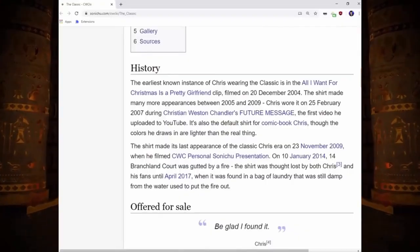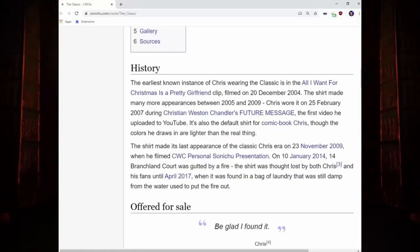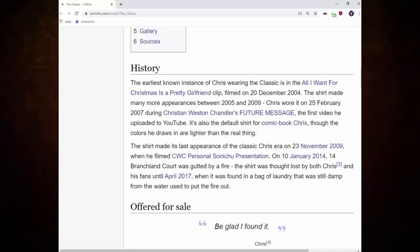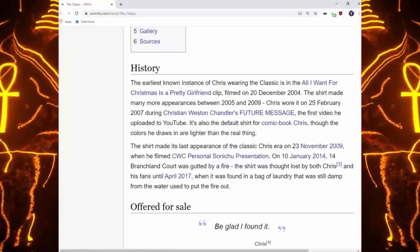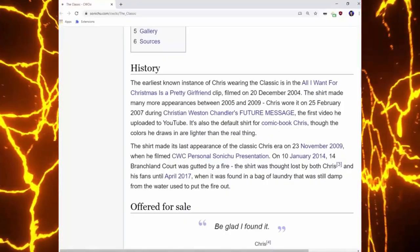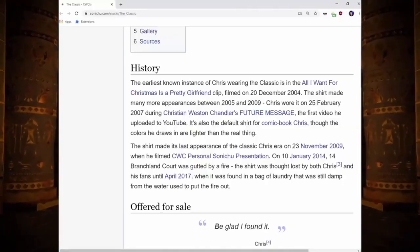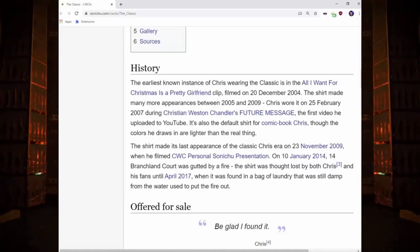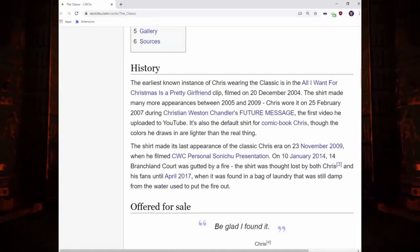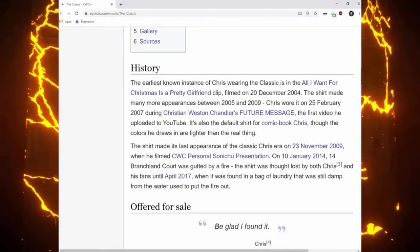History. The earliest known instance of Chris wearing the classic is in the All I Want for Christmas is a Pretty Girlfriend clip, a very famous one, infamous, filmed on December the 20th, 2004. The shirt made many appearances between 2005 and 2009. Chris wore it on February 25th, 2007 during Christian Weston Chandler's Future Mess Message, which is the iconic video, one of Chris's very first videos to be noticed by the internet. The first video he uploaded on YouTube.